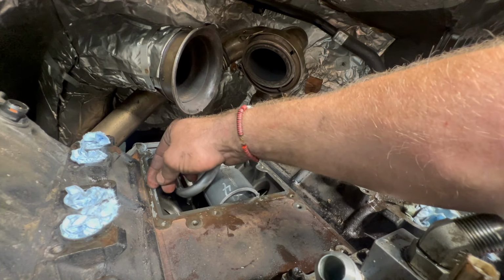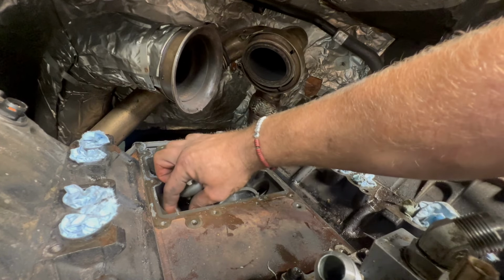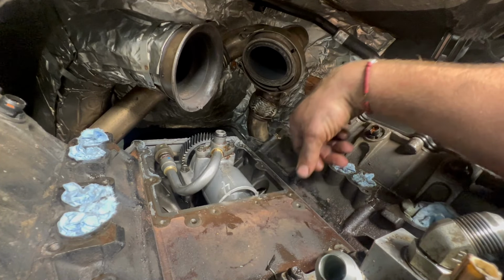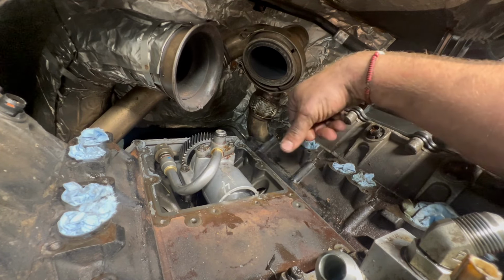You don't even have to do that. Well, what is this? Laying down in here. Well, I'm gonna work on getting this pump out.